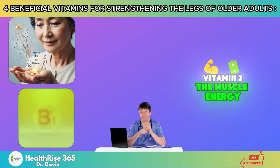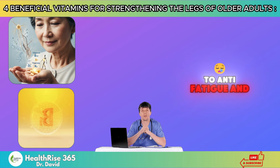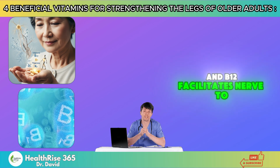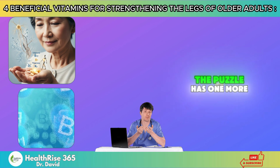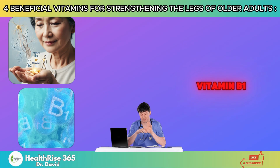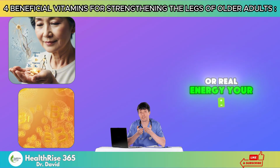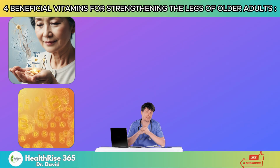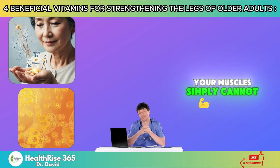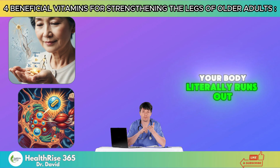Vitamin 2, the muscle energy dynamo: thiamine. Vitamin B1, the secret to anti-fatigue and muscle power. While you know D3 builds strong muscles and B12 facilitates nerve-to-leg communication, the puzzle has one more crucial piece: thiamine, also known as vitamin B1. Thiamine provides the very electricity, or real energy, your muscles require to move. If D3 turns on the lights and B12 links the lines, your muscles simply cannot work efficiently without thiamine. Without it, your body literally runs out of fuel.